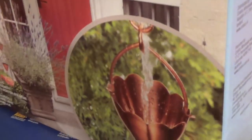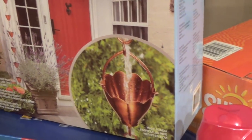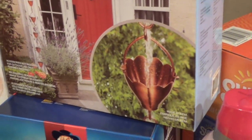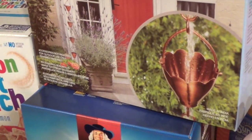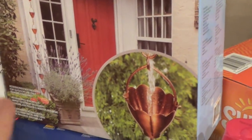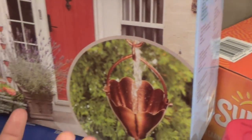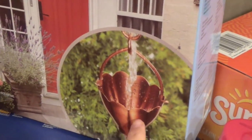And then this one, I wanted to grab this last year and they ran out, so this year I saw it and I wanted to make sure I grabbed it before I really needed it, before I'm planning to install it. I don't know if it's the same brand that they had last year, but this year it's nice and sturdy. This is $32.99.